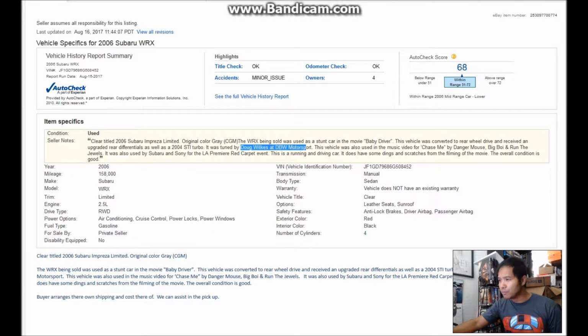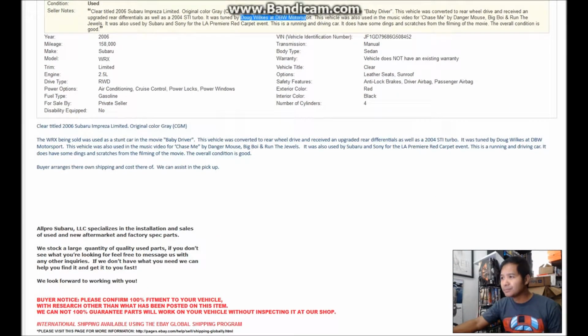Oh, this is also used in the music video Chase Me by Danger Mouse, Big Boi and Run the Jewels. And it was also used by Subaru and Sony for the LA Premiere Red Carpet event. This is a running and driving car. It contains some dings and scratches from the filming of the movie. Overall condition is good. There's more details here.